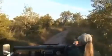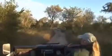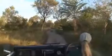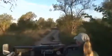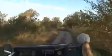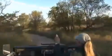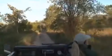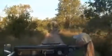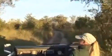As I say, we're not going to spend too long around Impala Plains, and we'll see how well the signal holds for us. It's certainly worth having a quick check. You never know, we might be lucky with those cheetah. Keep your fingers crossed. It's such a beautiful morning this morning.